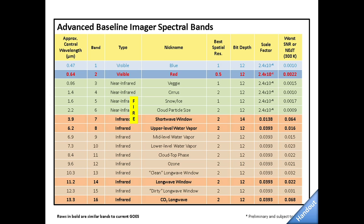Best spatial resolution, this is in kilometers. So 0.64 has the best resolution, half a kilometer. That's at the subsatellite point at 75.2. Of course, as you move away from there, the resolution degrades a little bit. So maybe in northwest Mexico, instead of half a kilometer, you might be looking at 1 kilometer in that particular band. Then we have some other attributes of the different bands on the right-hand side.